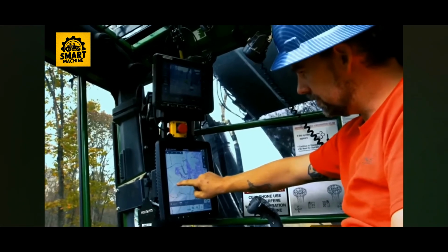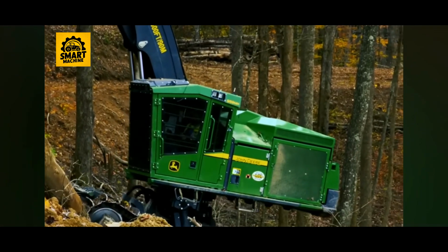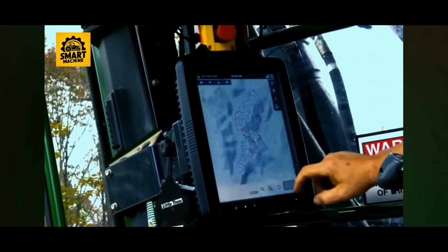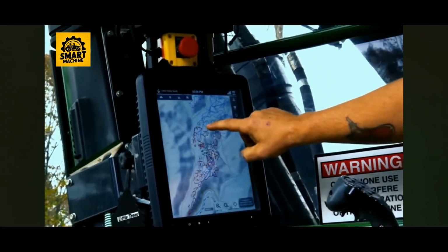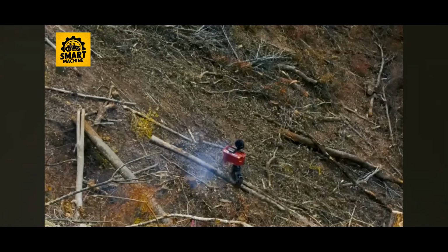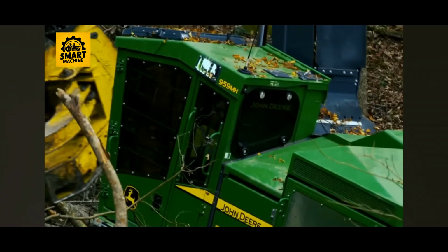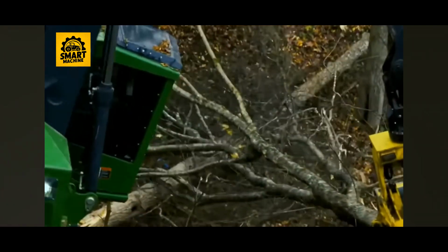On top of that, it also has the optional Rapid Cycle System (RCS) that helps operators tweak machine settings according to the harvesting conditions they experience. This series also promises a 30% increase in cutting swath.